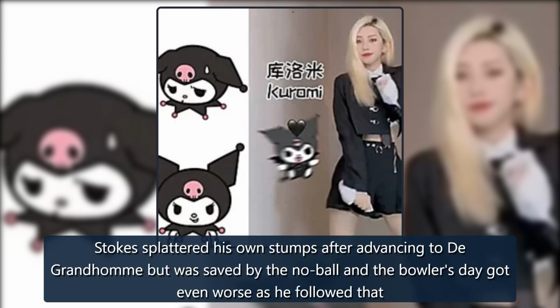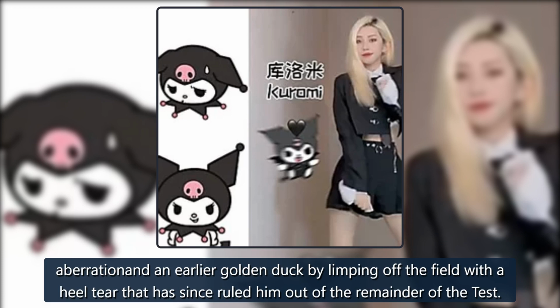Stokes splattered his own stumps after advancing to de Grandhomme but was saved by the no ball, and the bowler's day got even worse as he followed that aberration in an earlier golden duck by limping off the field with a heel tear that has since ruled him out of the remainder of the Test.